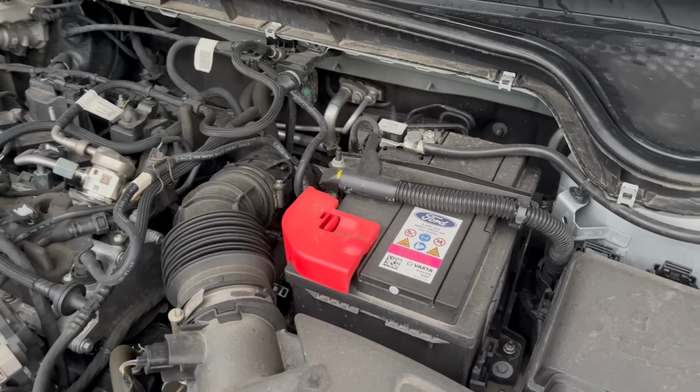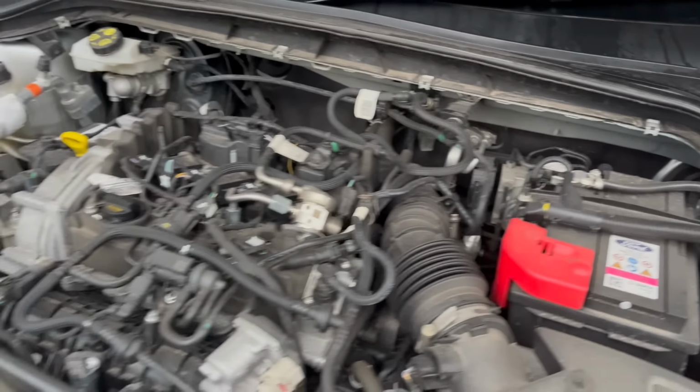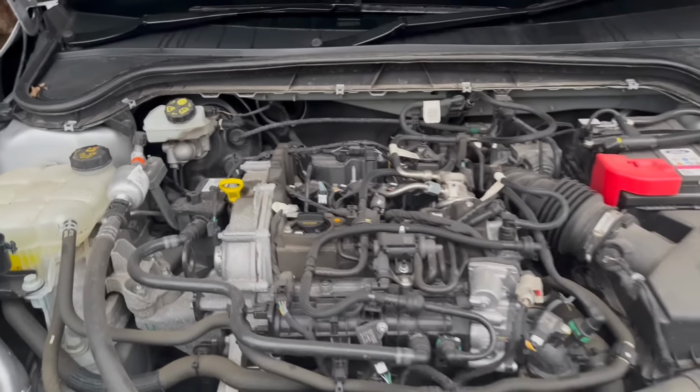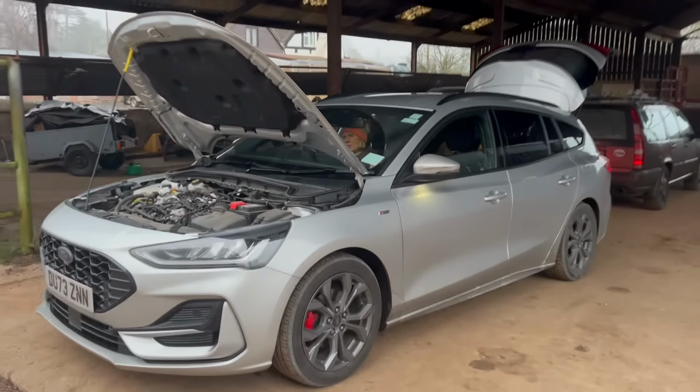Look at the tiny little battery. It's so cute. Little 1 litre engine with a tiny little bit of coolant in it. Oh, what a cute little car that's dressed up to look like an ST. It's quite a funny thing, really, isn't it?